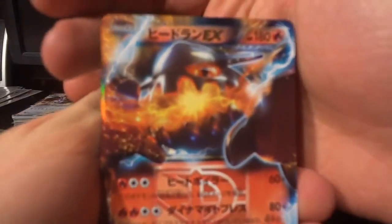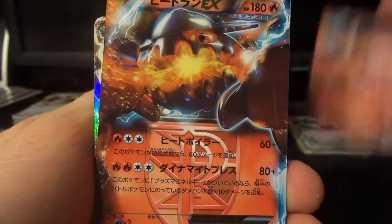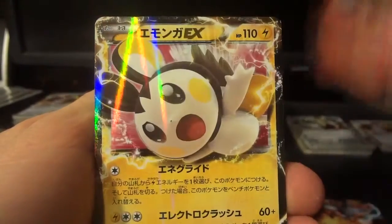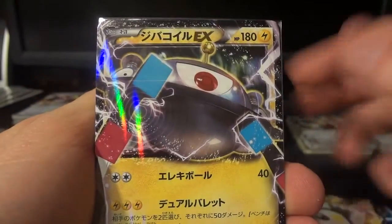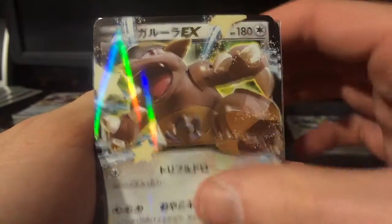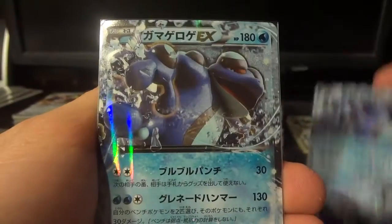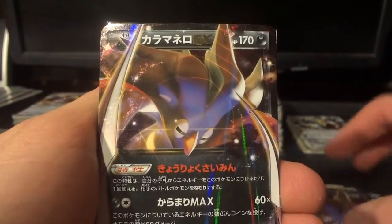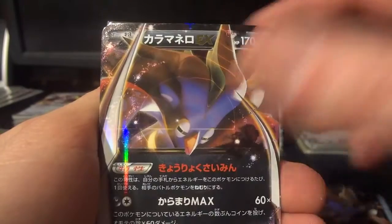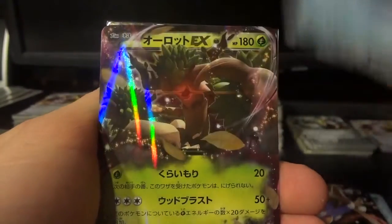If I think that the card has more than a couple of little tiny whitening dings on it, I will not grade the card as near mint. That is excellent to me, because I consider that to be representative of the condition of the card. If it's got one or two very slight imperfections, then I'll probably rate it near mint, but otherwise it's going to be excellent. So these are all going to be near mint or better $4 EXs.